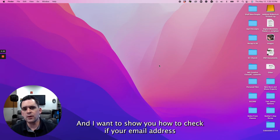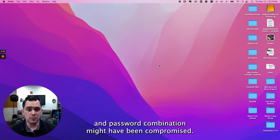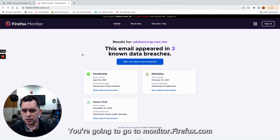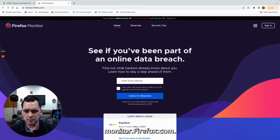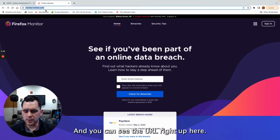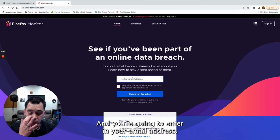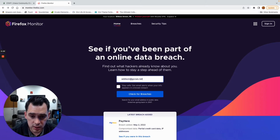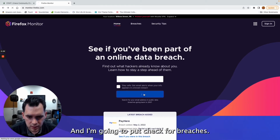And I want to show you how to check if your email address and password combination might have been compromised. So here's what we're going to do. You're going to go to monitor.firefox.com. You can see the URL right up here. And you're going to enter in your email address. So I'm going to use my church email address, addison@gccws.net, and I'm going to hit check for breaches.